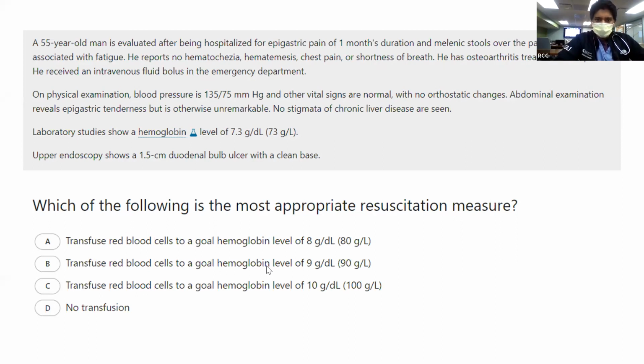On physical exam, his blood pressure is within normal limits. Other vital signs are normal, no orthostatic changes. Abdominal exam shows epigastric tenderness, otherwise unremarkable. No signs of chronic liver disease are seen. Lab studies show hemoglobin of 7.3. Upper endoscopy shows a 1.5 centimeter duodenal bulb ulcer with a clean base. Which of the following is the most appropriate resuscitation measure? Transfuse red blood cells to hemoglobin of 8. Transfuse to 9. Transfuse to 10. No transfusion.